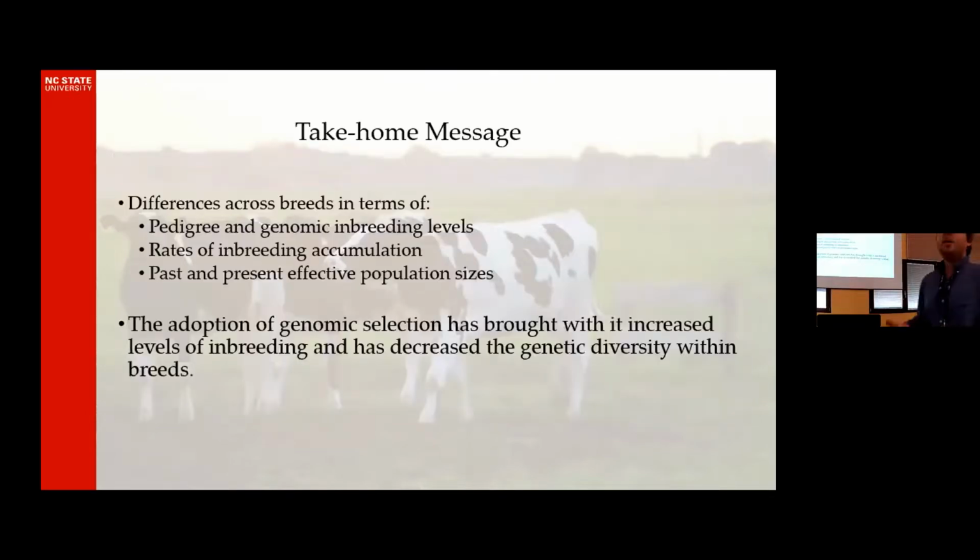So what is the take-home message of my study? First, we found differences across breeds in terms of pedigree and genomic inbreeding levels, this rate of inbreeding accumulation, and the past and present effective population sizes. Overall, the adoption of genomic selection has brought increased rates of inbreeding, as has been seen in other populations, and has decreased the genetic diversity in these breeds, as evidenced by the effective population size. This was most notable for the Holstein population.